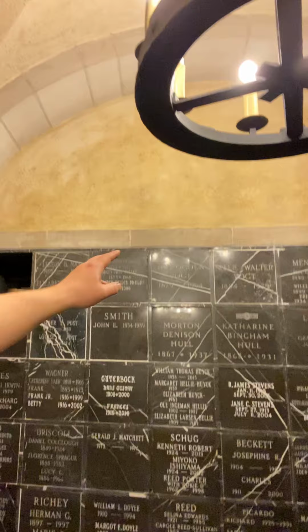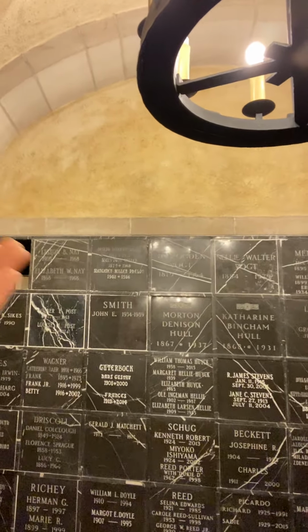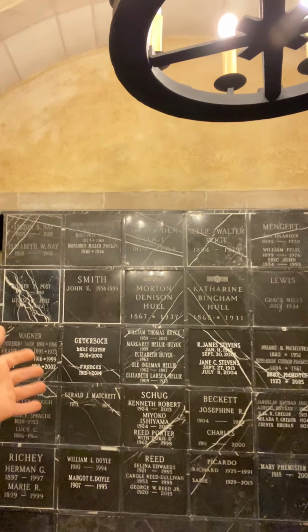1931 was right when this was built, so she would have been interred just then. Von Ogden Vogt, the minister at the time, and his spouse. And then all sorts of other folks, the Hykes, Tom Hyke, who was a member here for many years, Ken Shug, who was on the search committee that called Terry and I, and whose estate endowed the Shug ministerial intern.